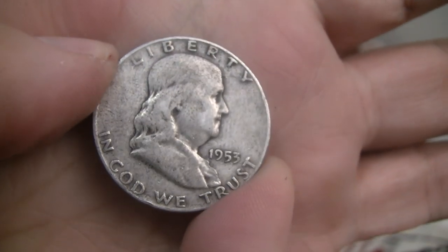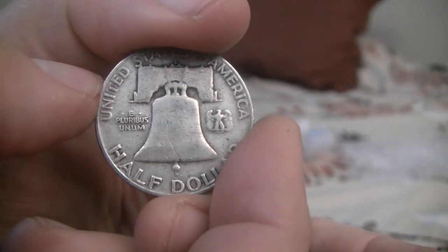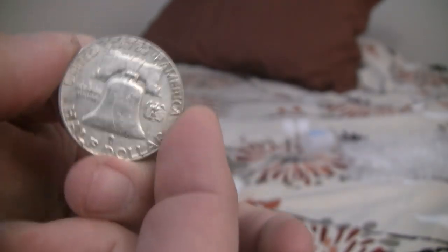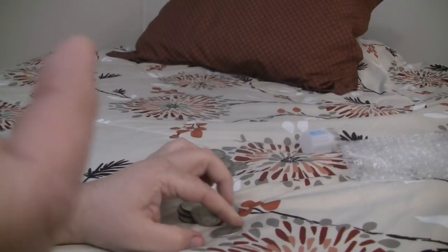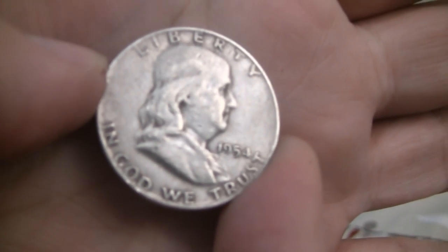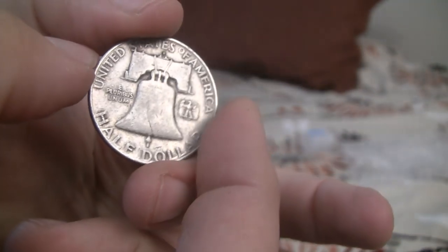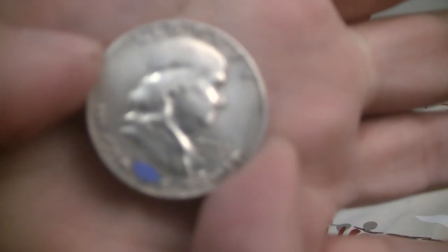58. Some interesting stains on there. This bizarre one has definitely been cleaned.